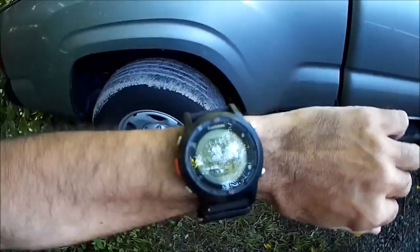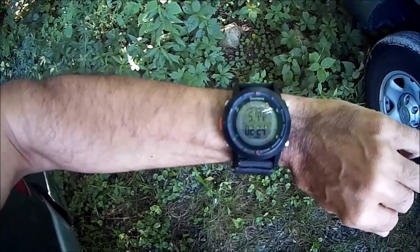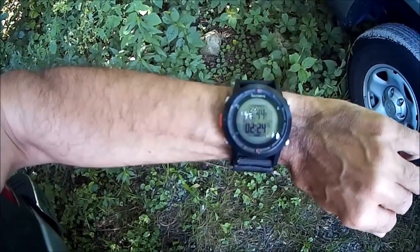All right, oops, sorry about that. We're back in the truck and the results are in. Let's check this out real quick. We went, y'all can see that, 5.44 miles in 2 hours and 24 minutes. And we went up and down an elevation of over 330 something feet a few times. It's a beautiful day, but now it's time to go home and cook up some bison. Lisa's going to make some of her wonderful bison meatloaf, and we're going to sit and eat it.